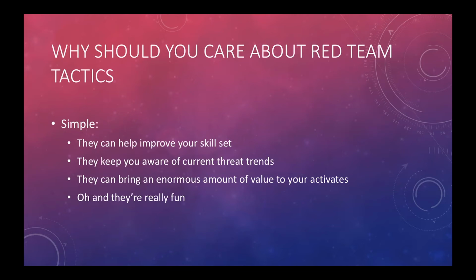But when you jump into the red team side, you get to play with potential adversary malware, depending on if you have a function at your organization that allows you to RE some known malicious payloads that you may see come across the wire. And then if you can, you get to reuse those on your own engagements. And that's always fun because people freak out.